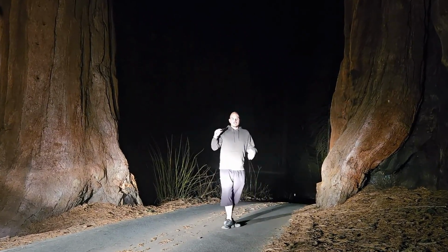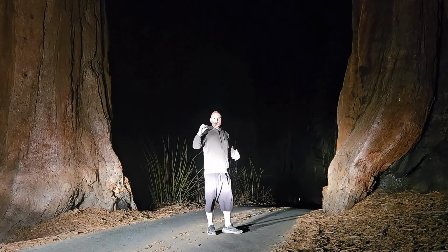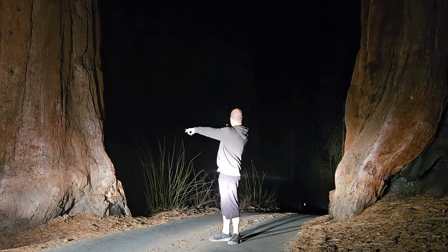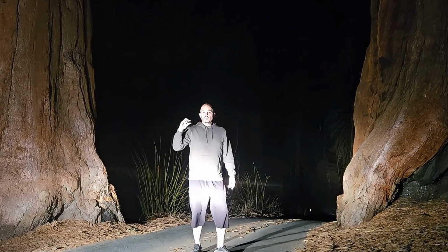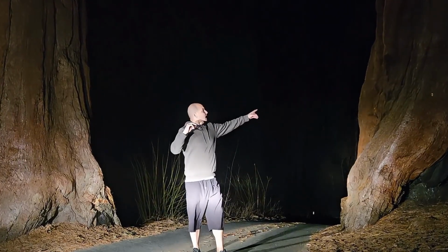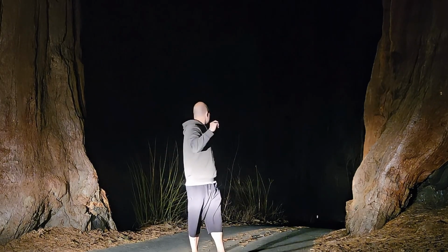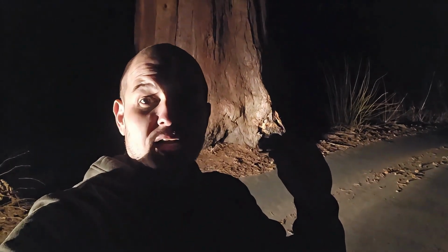If you've ever been here, you know where the road splits off before Sherman. This is that spot right there. The traffic from the other way goes down there. But it's cool too, because I can see cars coming from a long way away. I can see their lights, so I know if somebody's going to be coming. It's a cool shot. Glad I got it.